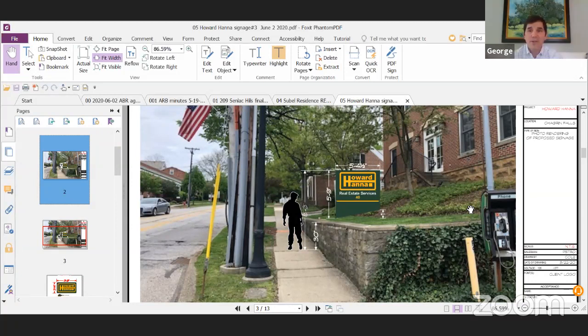Who are you to say that they don't need to advertise their business presence? I think you'd have to ask Anna to this degree. They'd probably say they really need to advertise their business presence. Quite frankly, Howard Hanna is a very classy organization in almost everything they do, and I don't understand why they need this giant sign. I think it's because of the location.